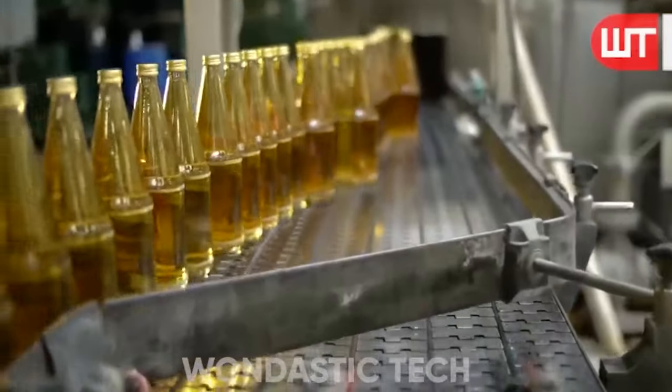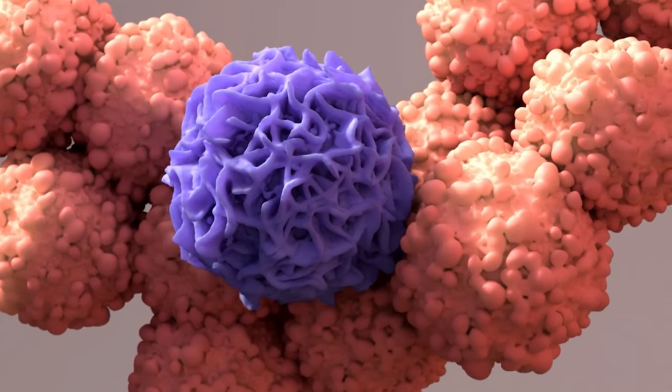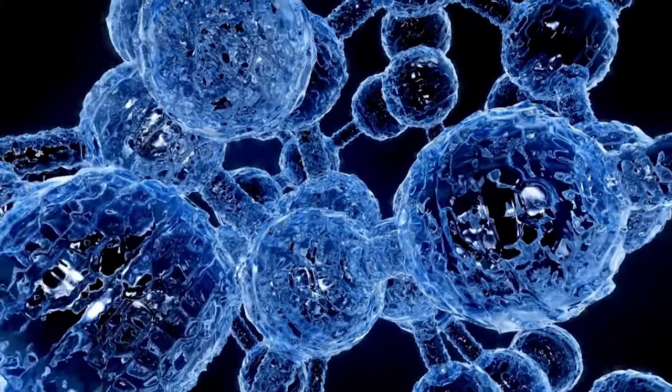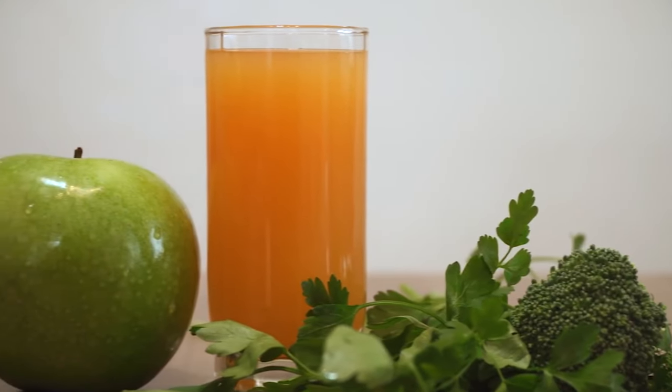Here's where it gets serious. Apple juice can be a sneaky source of potential harm to your body due to its high sugar content, which contributes to weight gain, tooth decay, and an increased risk of type 2 diabetes. Also, there are risks of ingesting pesticides, questionable additives, hydration deception, and of course, lack of fiber. So as you see, despite its innocent appearance, apple juice can have a not-so-innocent impact on your health.